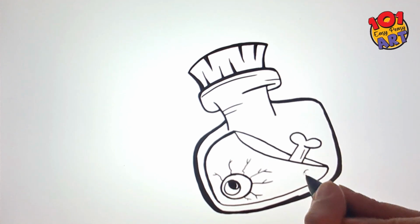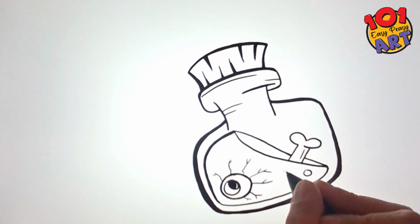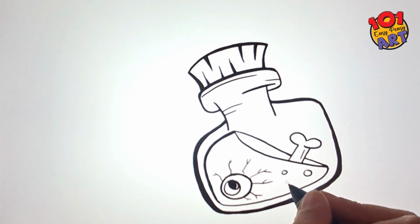Look closely, and you'll spot a floating bone and eyeball, and even some magical bubbles that seem to have a life of their own.